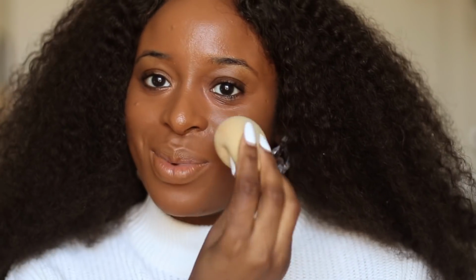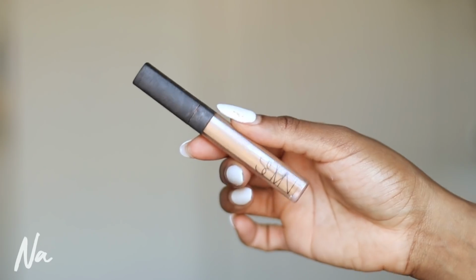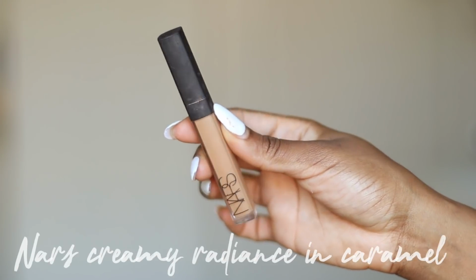After I'm done blending it out with a brush, I use my beauty blender and I blend it out after. Do you see how radiant this foundation looks? You can even tell that I have like this little bit of glow on my cheek already. I've also been using the Nars Creamy Radiance Concealer.